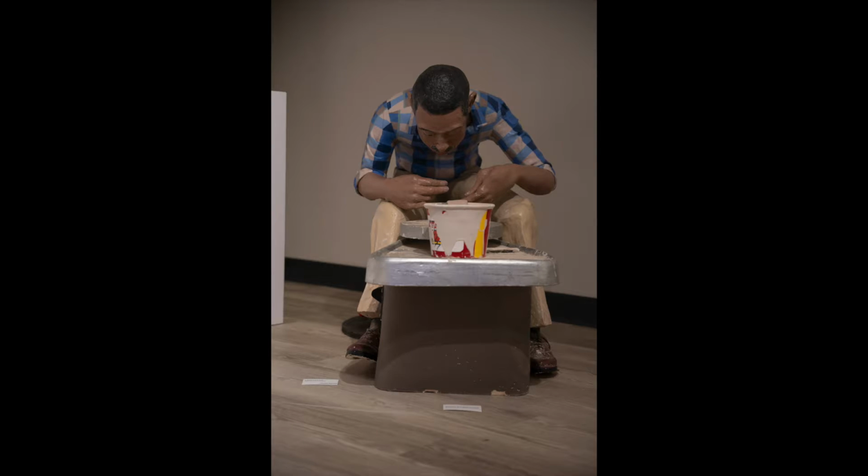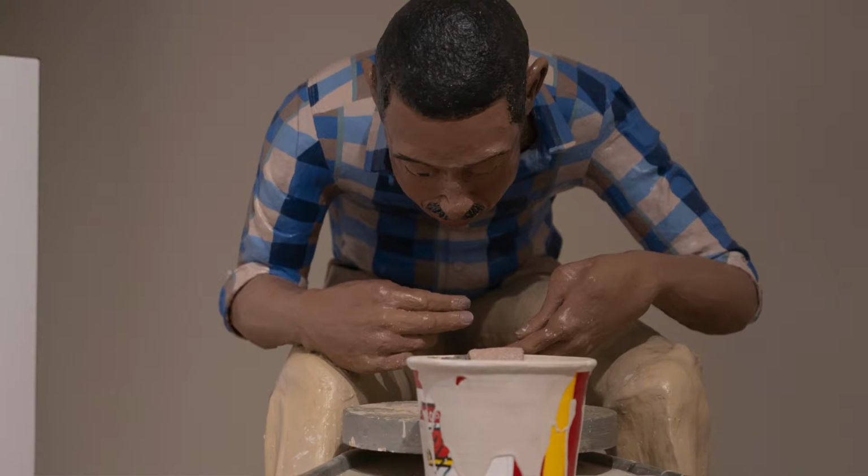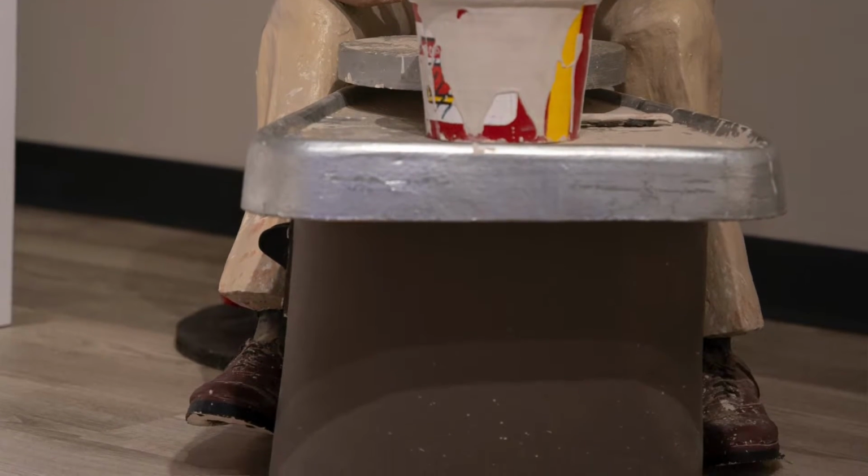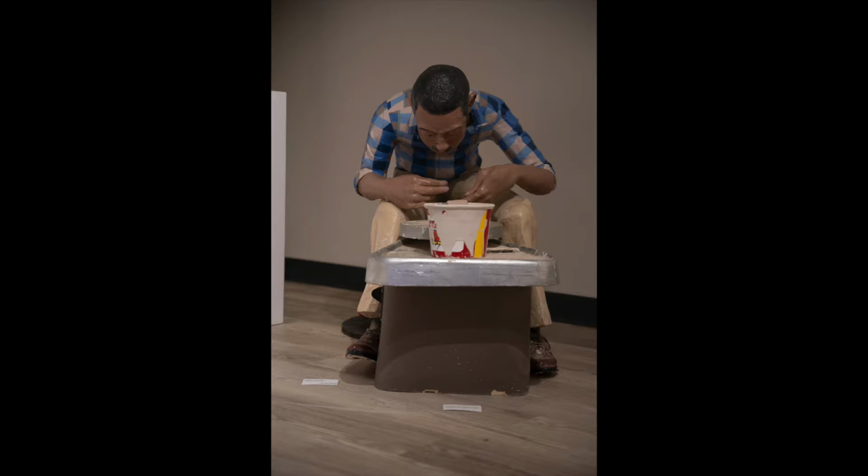And he's out with his cup eating soup from a cup. And one of the pieces, the first piece that I did of this series was a self-portrait where I'm working at a potter's wheel. This was done for a show in Baltimore some time ago. And years ago, I attended a workshop with Marilyn Levine, who is very famous for doing leather-like clay subjects.